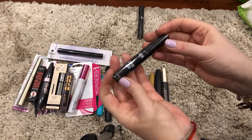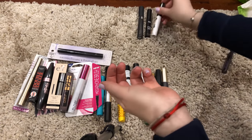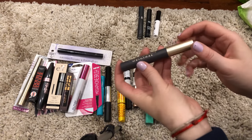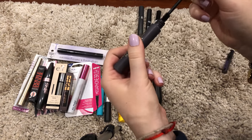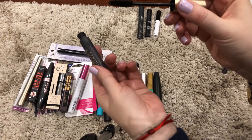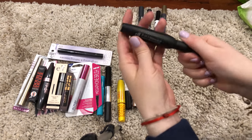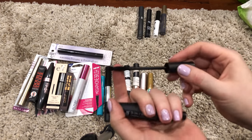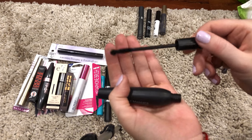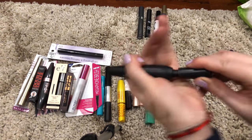This is unopened, haven't tried it yet, AOA, and then the primer, AOA. My favorite mascara, the Voluminous, or favorite drugstore. This is almost new, so keeping this. This one throwing away, it's empty. I use it as, sorry guys, I keep going out of frame. I use this to like clean clumps out of my lashes.